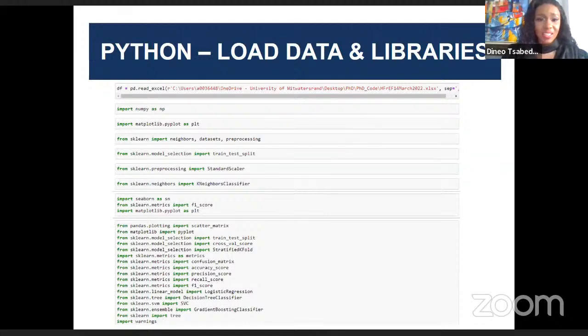I mean, traditional statistics can do that, but you will have to code and write a script for that before you can actually do it. So these are all the different libraries. As you can see here, there's a library for training, testing, and splitting the data.